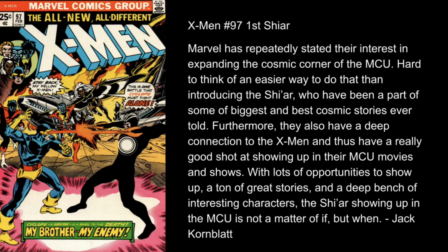And now Jack Kornblatt goes with X-Men number 97, the first Shi'ar. Marvel has repeatedly stated their interest in expanding the cosmic corner of the MCU. Hard to think of an easier way to do this than introducing the Shi'ar, who have been a part of some of the biggest and best cosmic stories ever told. Furthermore, they also have a deep connection to the X-Men and thus have a really good shot at showing up in their MCU movies and shows. With lots of opportunities to show up, a ton of great stories, and a deep bench of interesting characters, the Shi'ar showing up in the MCU is not a matter of if, but when.